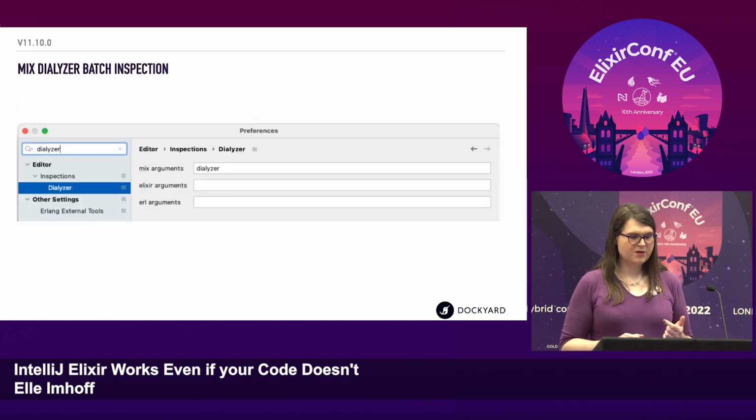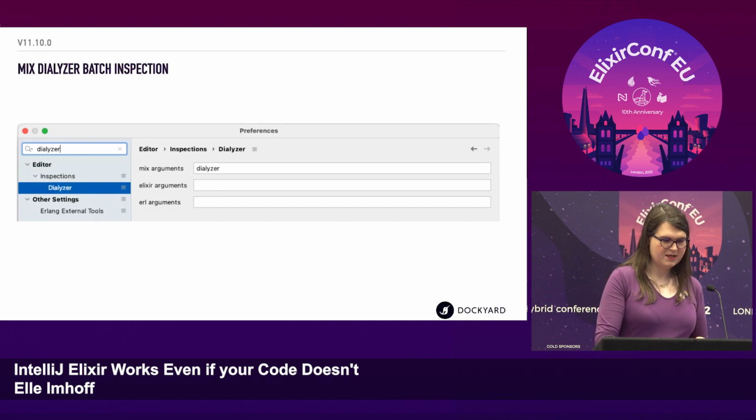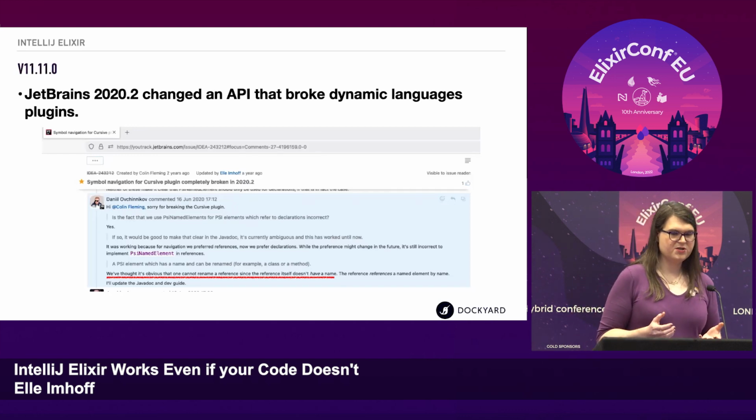Since Elixir has more than one package for running Dialyzer, if your package doesn't call the mix task Dialyzer, which is the case with the one that isn't called DiaElixir, I think the one called Dialyzer, the mix task, isn't actually called Dialyzer. It might be called Dialyze. It's confusing. You can customize the arguments in Preferences, Editor, Inspections, Dialyzer. Version 11.11 started users reporting weird changes in go-to-definition in JetBrains IDEs 2020.2 IDEs.